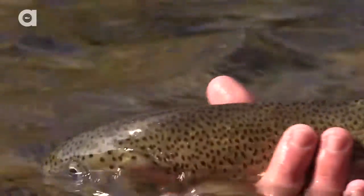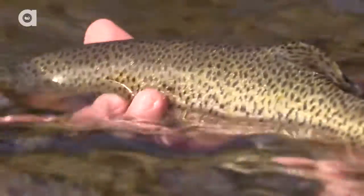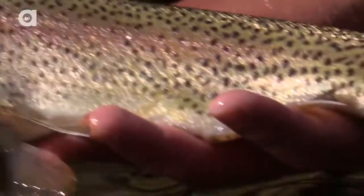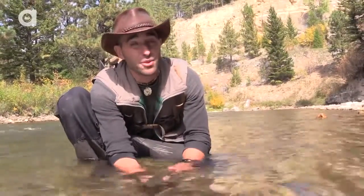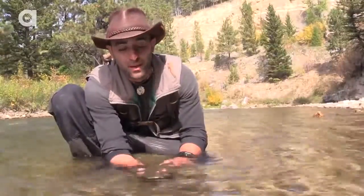Now, the quick way to easily identify the rainbow trout is this greenish coloration and this beautiful pinkish stripe that runs down the lateral line of the body. Now, let's talk about what the rainbow trout eats. This is an opportunistic feeder. They'll eat anything from crustaceans on the floor of the river, little fish, other fish eggs, you name it. If they can get their teeth on it, it's fair game.